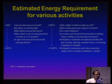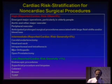Because he will stand the stress of surgery, because even intermediate risk surgeries do not produce a metabolic stress of more than 7 METs. Only vascular surgeries, neurosurgeries, major cardiac surgeries, abdominal aortic aneurysms, bilateral TKR or THR, these are the kind of surgeries which produce a metabolic stress of something like 8.5 METs. So if you have a patient who can do 7 METs approximately, you have a safe patient.